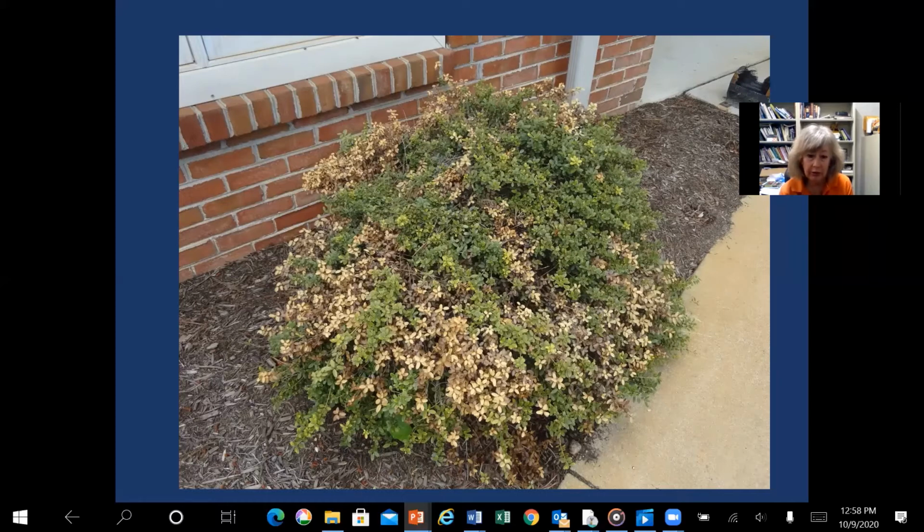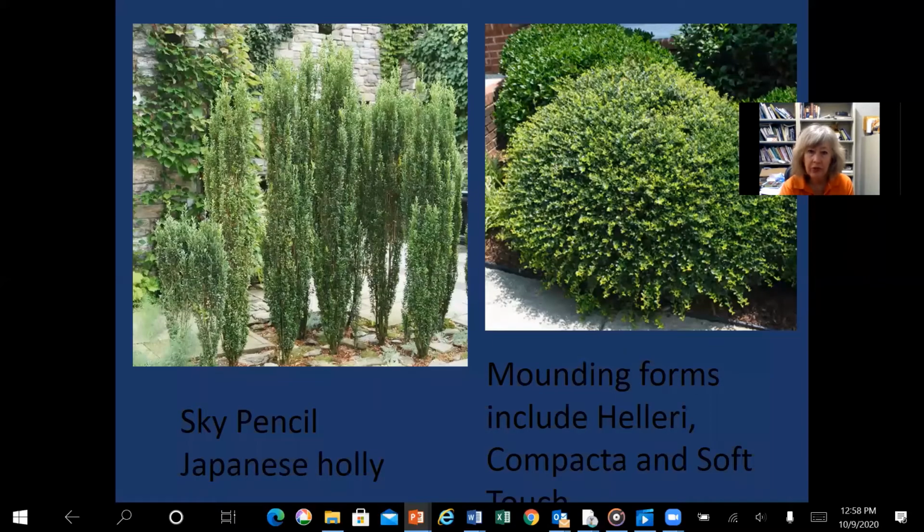We tried treating the soils and such, and finally, the best option was to replace. So what would we replace that with? If we want a nice compact evergreen plant, I'm going to give you several options. First of all, let's look at some of the ones that are still out there.